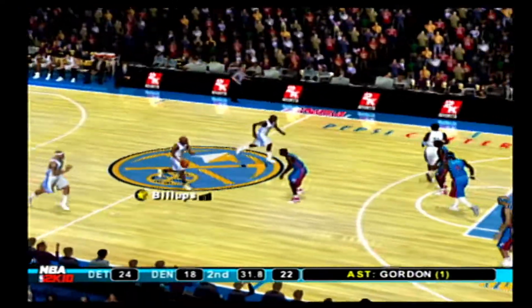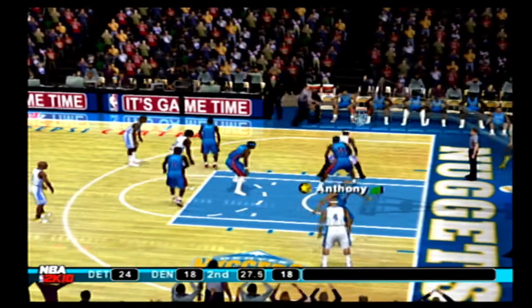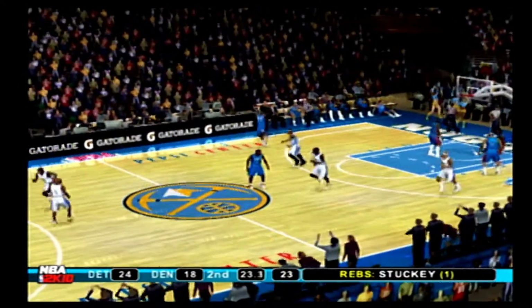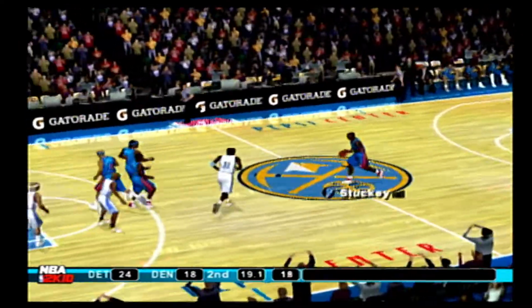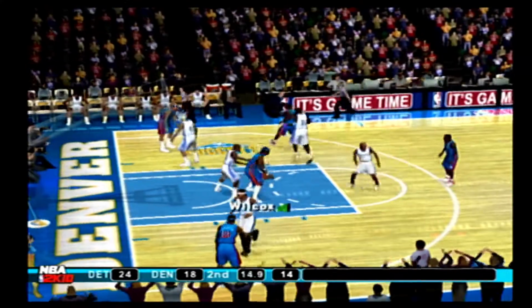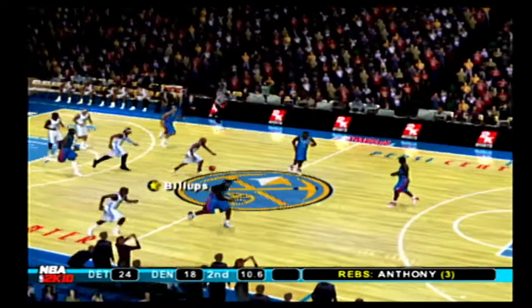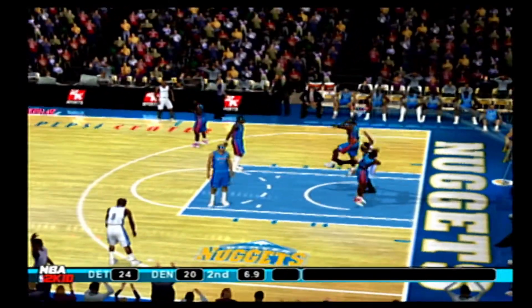The Nuggets with the ball. 33 seconds left in the half. Tries to back him in. Carmelo. Stuckey corrals the miss inside. To Stuckey. 1 second difference between the shot clock and the game clock. Takes the turnaround J off right iron. The dish to Carmelo. Carmelo got the bucket and the foul.